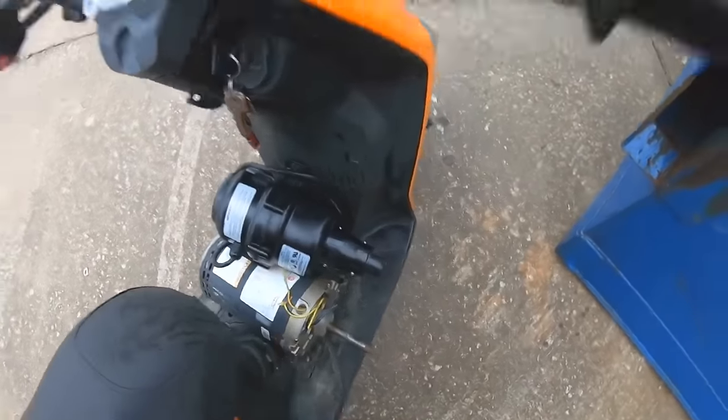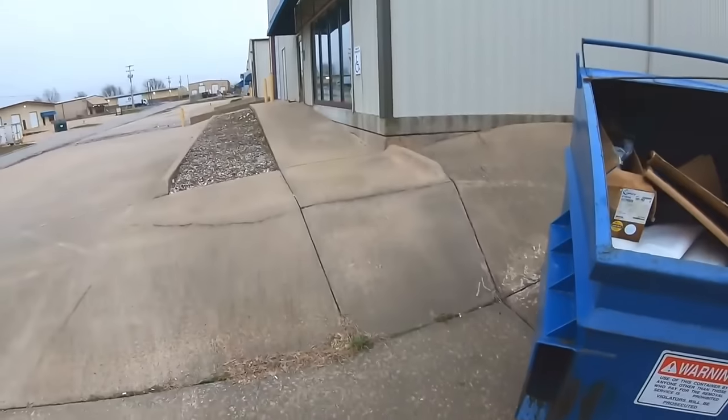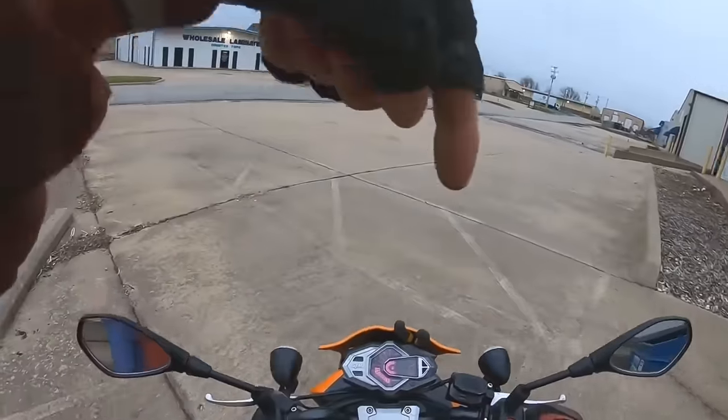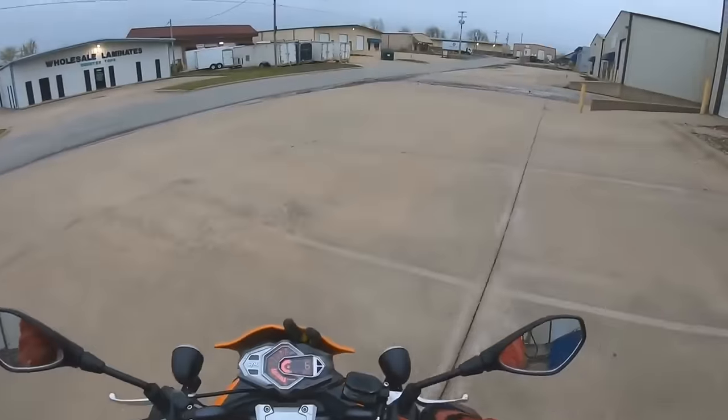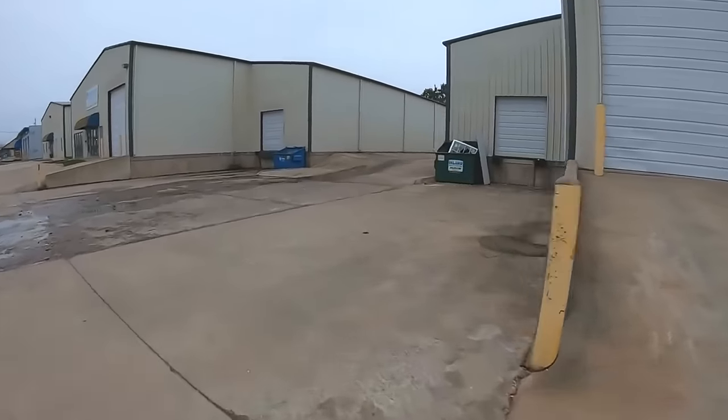Condenser fan motor. What's that, like an industrial size refrigeration cooler? Maybe. Let us know in the comments. I'm gonna try to get through here before the battery runs out.